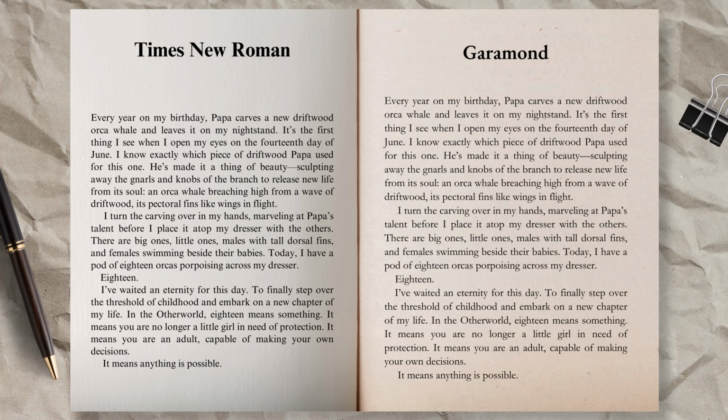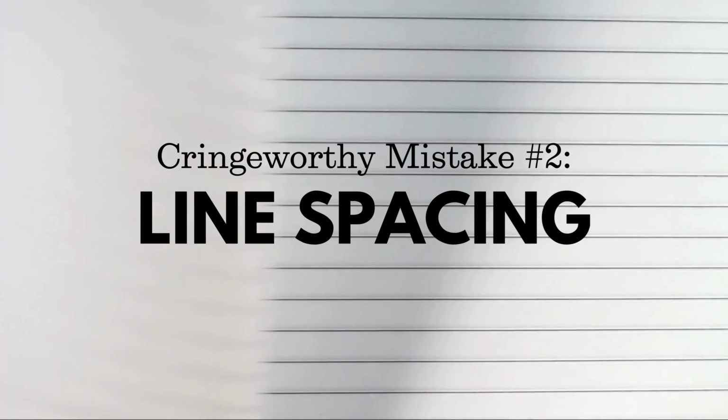Bottom line, you want to choose a font that is effortless to read so that we're not even thinking about the words on the page. We are fully immersed in the story. Cringeworthy mistake number 2 is line spacing.